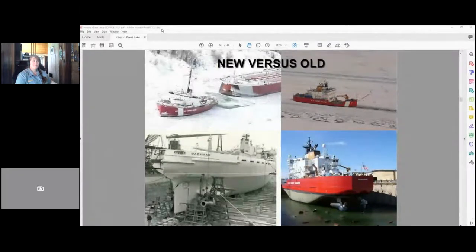She doesn't have the same forward horsepower or brute strength that the old Mackinaw does, but she makes up for that again in precision and being able to maneuver. She can turn around in her own wake. So within her 240 feet of length, she can spin completely around, where the old Mackinaw would take 2.5 to 3 ship lengths to be able to turn around. So again, a gain in efficiency.